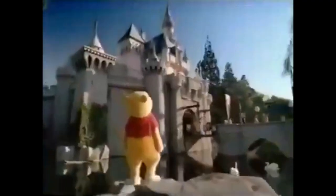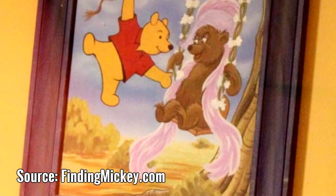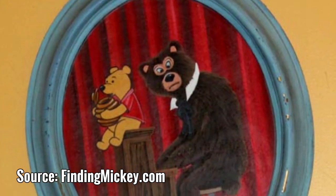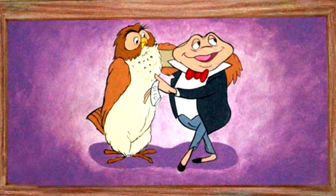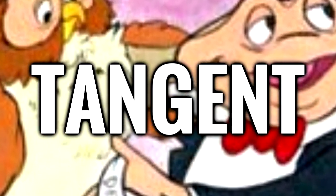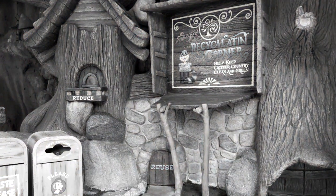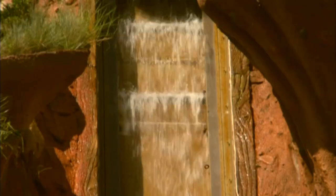At the Pooh Corner shop in Critter Country, you'll find 2 paintings on the wall. One features Pooh with a red balloon, flying with Teddy Barra. Another one you'll find has Pooh sitting on Gomer's piano, holding a beehive in his hands. Which kinda reminds me of how over at Magic Kingdom you can find Al getting a deed from Mr. Toad. Tangent! Elsewhere in Critter Country, look out for a mural for Sammy's Recycling Corner. It's over by Splash Mountain.